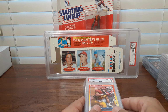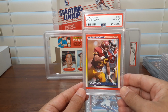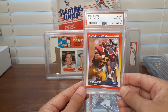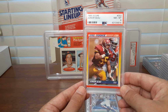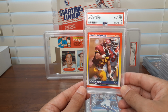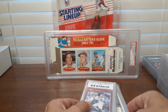All right, last of them are all from one seller. I bundled these all together. Junior Seau. Man, I pulled a lot of 1990 Score football. This card had several of these raw. Just look at the guns of Junior Seau. He shares my birthday, and just a dominant player. It looks like he's playing Ohio State in the Rose Bowl back in '89, I think, in this picture. Just tore it up, was Pac-10 Player of the Year his junior year, and had a great pro career. Great pro career.